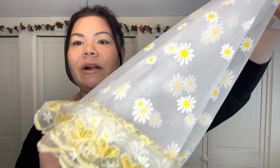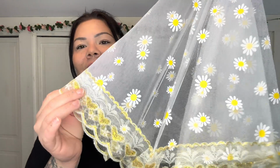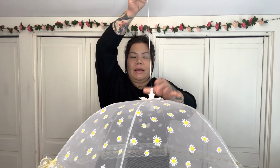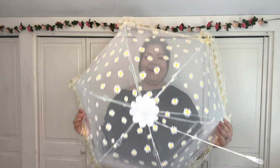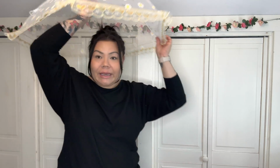They have a bunch of different colors you can look through on the website. I just thought this one was kind of adorable for summertime, with the yellow little daisies. I just thought it was really sweet looking. So basically you take this and it pulls right through, and it's huge, you guys. This is way bigger than I thought it was gonna be, but this is amazing. This is like a straight up mesh umbrella.